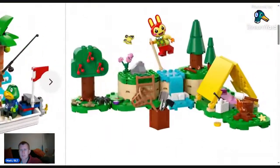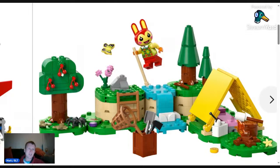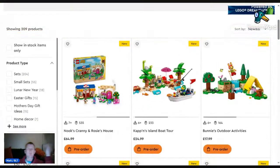Right, the last one is this one. So that is this. Got the butterfly with this one. You've got the spider. You've got obviously the little bit of cherries coming out of the tree. And then you've got all the little bits and pieces going on, which does look very nice. It looks nice. It's a cool looking little thing. So I think all of that will sell well.